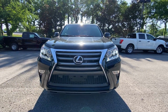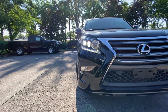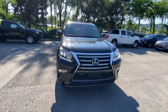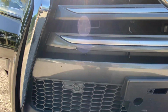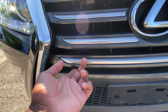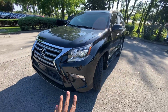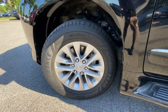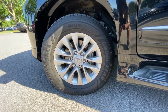But coming around to the front end, we do get our LED daytime running lights. And then we also have our LED fog lamps. I forgot to turn them on. And then we have our HID headlamps. But just a few little nicks and scratches over the years. Actually, it's in pretty good shape for the most part. Just a little crack in the grill there, probably from a rock chip or something. But honestly, this black looks good, and you don't really see any road rash unless you're looking for it. And we do get these 6-spoke 18-inch aluminum wheels, and that's part of that GX 460 Premium package.